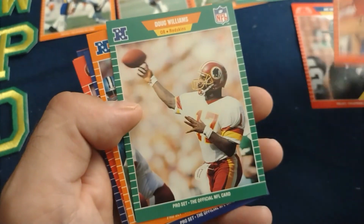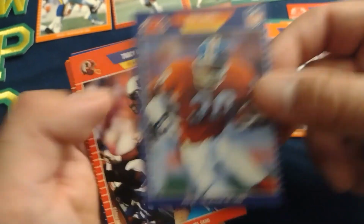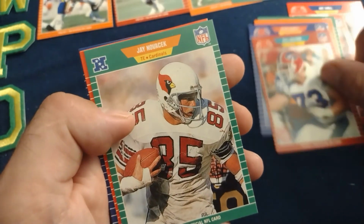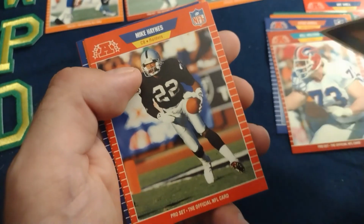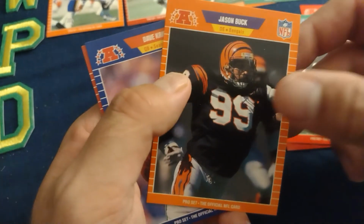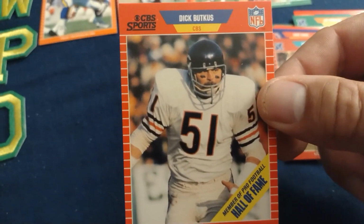Eric Wright, good player. Doug Williams, Super Bowl winner. Jim Jeffcoat. Steve Sewell. Tracy Rocker. Not sure I've heard of him. Will Wolford. Oh, is it Jay Novacek? Oh, that's kind of cool. Oh, he actually played for a number of years. Okay. Mike Haynes. Jason Buck. Good old Dave Croig from Wisconsin. Brad Edelman. And Hall of Famer Dick Butkus.